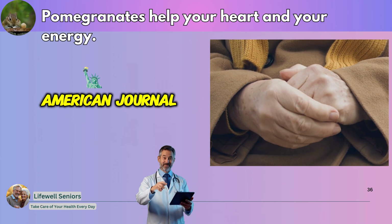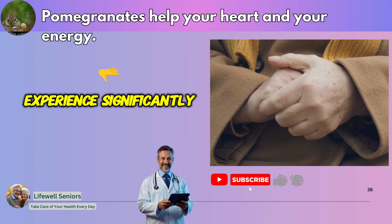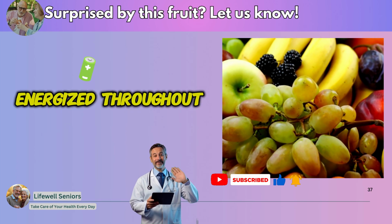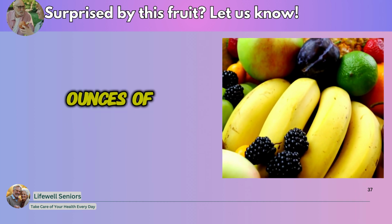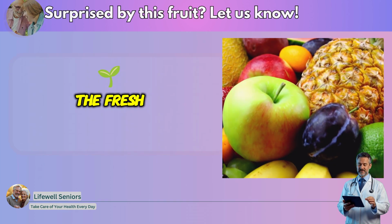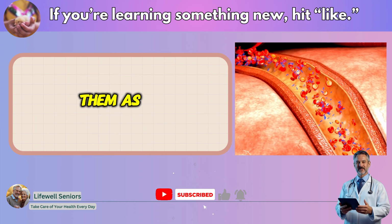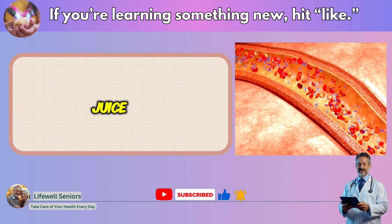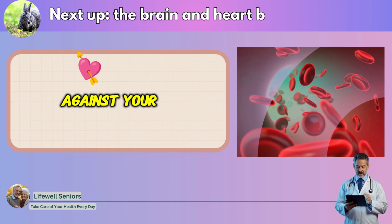One study from the American Journal of Clinical Nutrition showed that people who consumed pomegranate juice daily experienced significantly lower systolic blood pressure. And what's more, participants reported feeling more energized throughout the day. Now, you don't need to go overboard. About 4 to 6 ounces of unsweetened pomegranate juice a day is enough to get the benefits. You can also enjoy the fresh seeds, sprinkle them on a bowl of oatmeal, toss them into a salad, or just enjoy them as a tart little snack. But here's the key, look for 100% pomegranate juice, not blends or cocktails with added sugar. Those can spike your blood sugar and work against your heart goals.